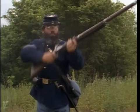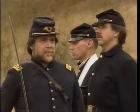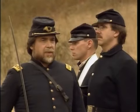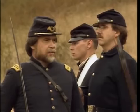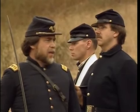A single soldier is like a single bee or ant. They only become really effective in groups. They stand and support each other. Shoulder arms. Firing by file. Commence, fire.